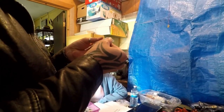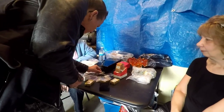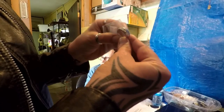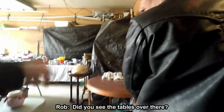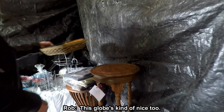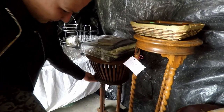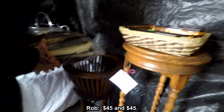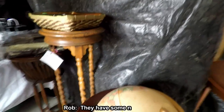Sterling, they're nice. Oh, and this one's pretty too. Yeah. Oh, yeah. Bulb's kind of nice too. Isn't that cute? Another little planter stand. Plant stand. Yeah, there. It is a plant stand. It's separating though. Forty-five. See, it was used for a plant because it's been wet under there. It's cute though. Very nice, cute. Nice things. Yeah, really nice things.